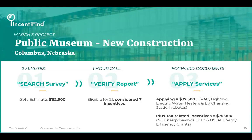Public, you can see there, publicly funded museum. So of course, no tax incentives are available on the table for this one per se. This is ground up, new construction. And this project was brought to us actually, I told you the last person was the facility manager, the director there, FM guy. This one was from an engineer who was working on the project.